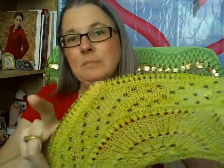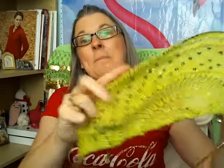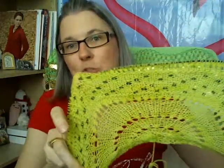So, works in progress. I am working on my Bee Leaf half pie shawl. If you're a new viewer, this is something I designed earlier in the year, and we are currently doing a knit along that runs to the end of November. I will talk about it in more detail later, but this is mine. What I did is I broke it down for everybody so you could finish the shawl in 4 weeks, 8 weeks, or 12 weeks. I'm doing the 12-week plan, and this is my first week of 12.